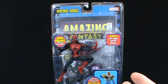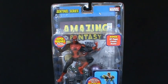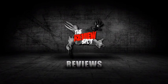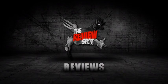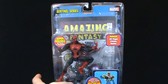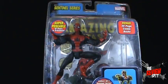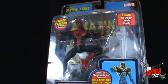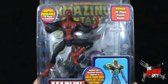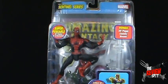On today's Toy Spot, we're going to be looking at the Marvel Legends Sentinel series. This is the first appearance of Spider-Man. And as indicated on the package, collect all 7 Sentinel series figures and build your own giant 16-inch Sentinel. Watching these reviews, we've already built 3 pieces, the lower torso and 2 legs of Sentinel, so all we have to do is add the upper torso and 2 arms, and we're done. Superposable, 42 points of articulation on this Spider-Man.